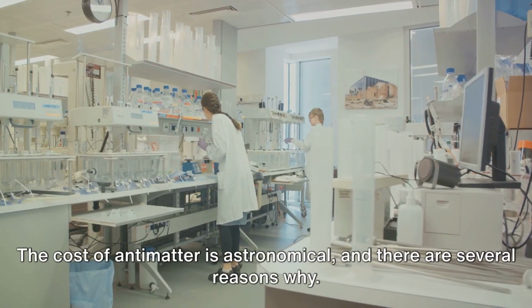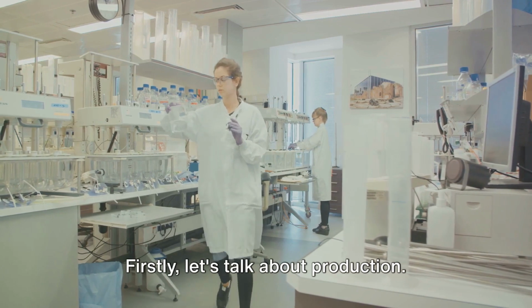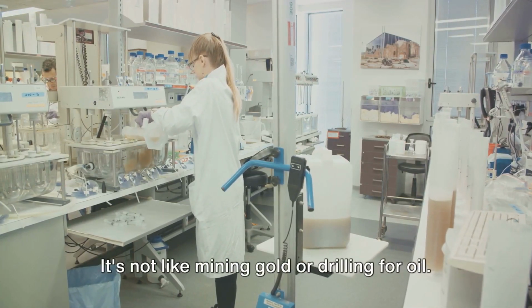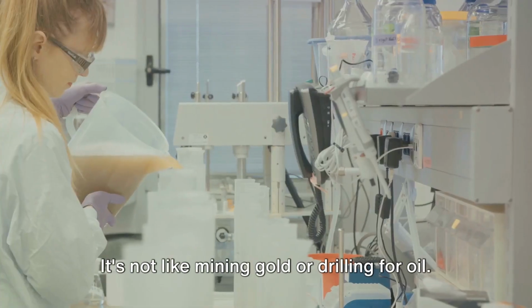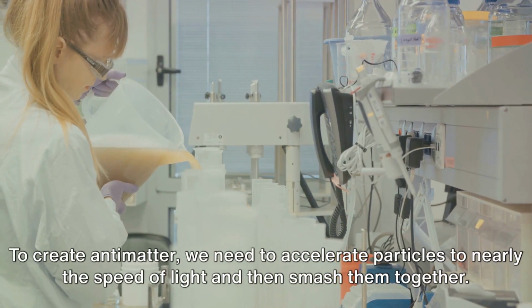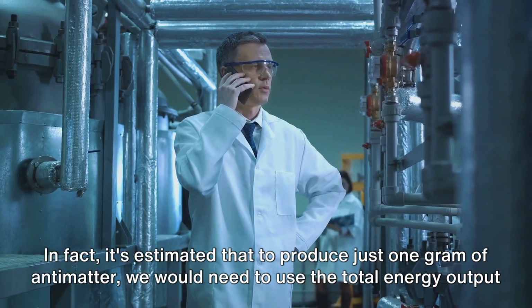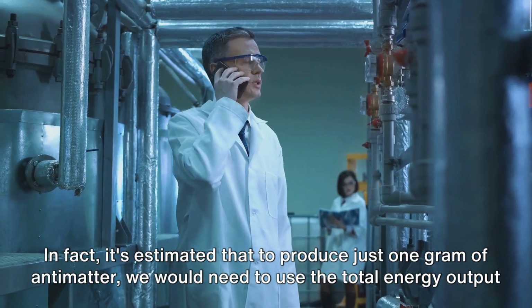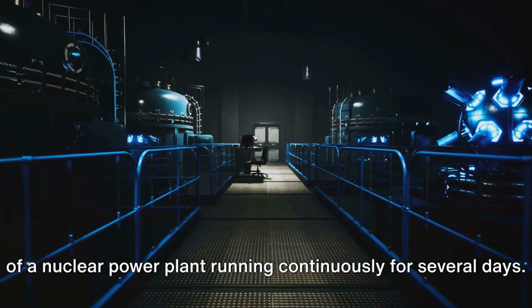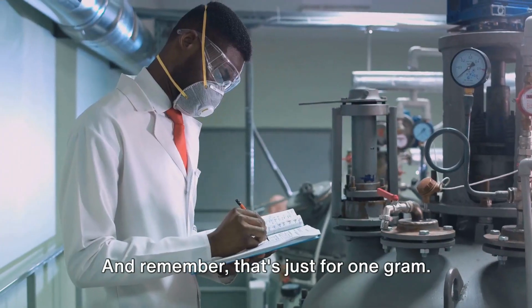The cost of antimatter is astronomical, and there are several reasons why. Firstly, let's talk about production. Producing antimatter is an energy-intensive process. It's not like mining gold or drilling for oil. To create antimatter, we need to accelerate particles to nearly the speed of light and then smash them together. This process requires vast amounts of energy. In fact, it's estimated that to produce just 1 gram of antimatter, we would need to use the total energy output of a nuclear power plant running continuously for several days. And remember, that's just for 1 gram.